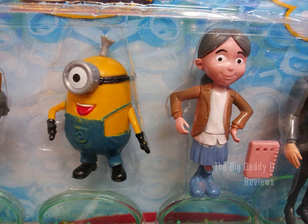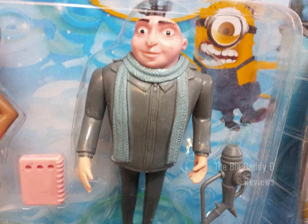And then we come to Gru himself, or as I like to call him, Gru after a lobotomy. He really doesn't look very well at all here, does he? And I don't think the smile on his face really helps with the blank, vacant stare. Oh dear. It doesn't even look anything like him.